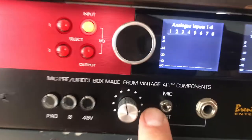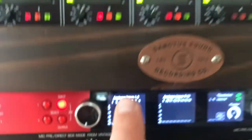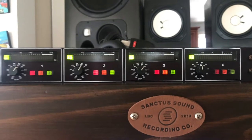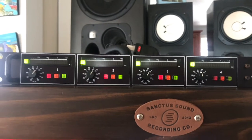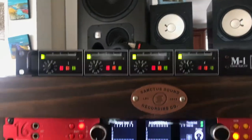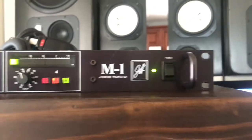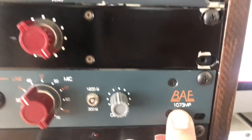without sacrificing the sound of the microphone preamps. So those are vintage APIs I was just pointing to. And that's what the John Hardys are made after, the same kind of design: an input transformer, an op amp, and an output transformer. Very simple. But these M1s are souped up with the best of the best parts, and they're all brand new.